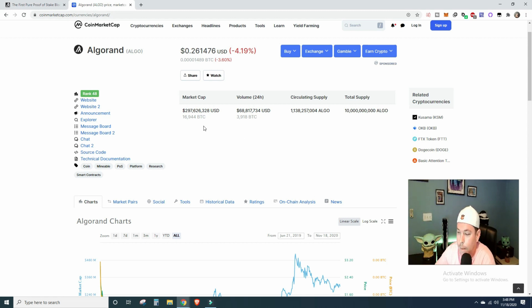Its current market cap is 296 million, which is roughly almost 17 Bitcoin worth, and it's got a 24-hour volume of 68 million, which is pretty solid. Total circulating supply right now is 1.138 billion out of a max total supply of 10 billion. So there's a hefty amount of this coin.